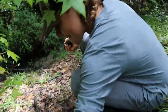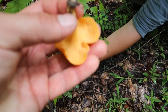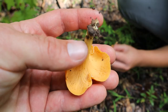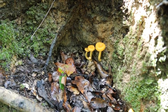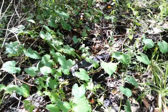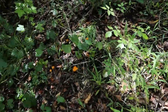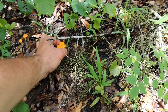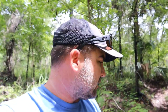All right, Judah. First chanterelles of the season. Good ones. They're just starting to pop all over the place here. Next time we come, it should be really good. We'll pick a few of the bigger ones today. These smell so good. They have almost like a fresh apricot, earthy smell to them.